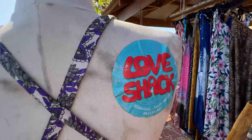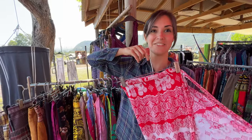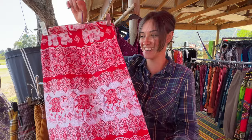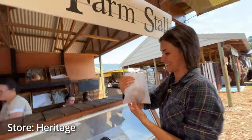So we have very African dresses here. The girls wear a lot of flimsy pants here in South Africa. I even got myself a pair. Oh, actually, this is not a pair of pants. Sorry, I was wrong. It's a dress. So what do we have here?